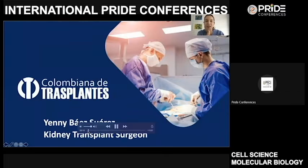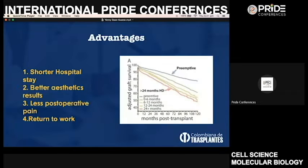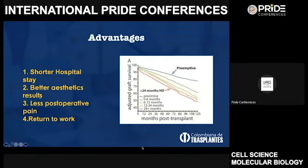When the transplant is carried out mainly with a living donor, that is when the best results are obtained in terms of survival.